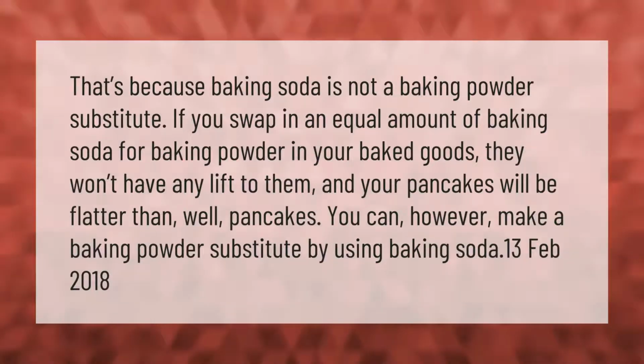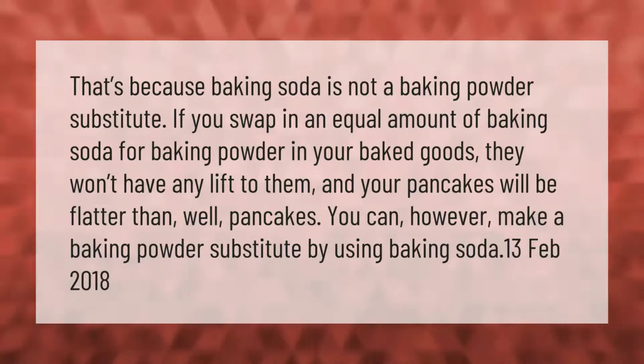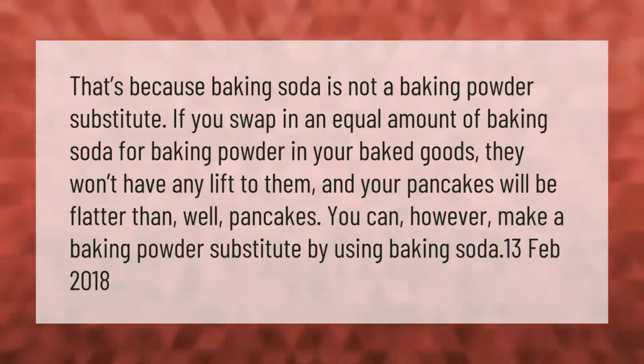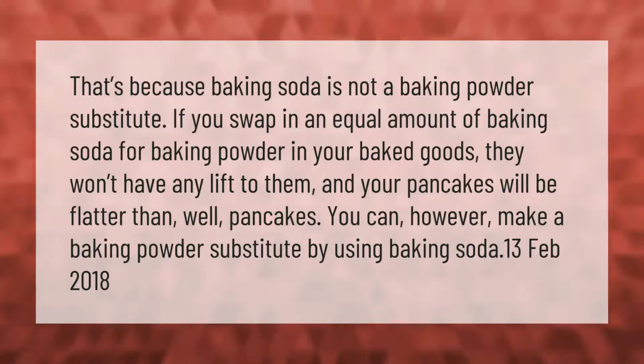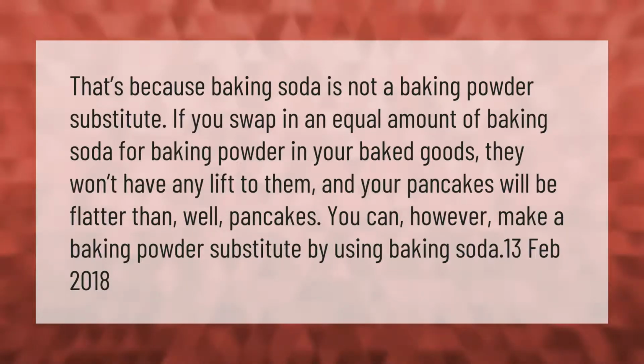That's because baking soda is not a baking powder substitute. If you swap in an equal amount of baking soda for baking powder in your baked goods, they won't have any lift to them, and your pancakes will be flatter than, well, pancakes. You can, however, make a baking powder substitute by using baking soda.